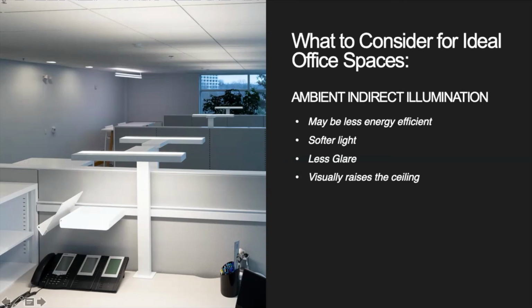Now, a few notes about indirect illumination. Number one, it may be less energy efficient. You know that the amount of light you get on a surface is somewhat proportional to the square of the distance from that light source. So when you're using indirect light, we're actually shooting light up before it aims down, so it can be less energy efficient. However, it does produce a much softer light with less glare, and it visually raises the ceiling.